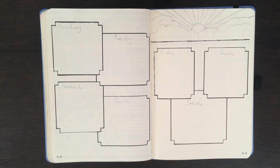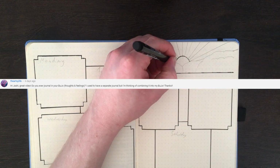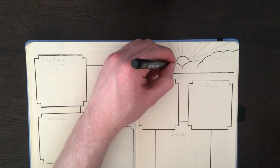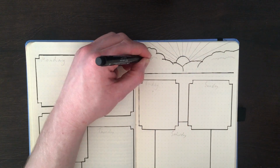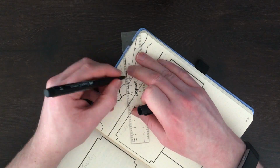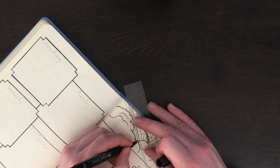Alrighty, take it away. Okay. The Artsy Life asked, do you ever journal in your bujo? Thoughts and feelings? Personally, I don't do a lot of this in my journal, or at least I don't do it very often. The most I'll usually do this is as part of my gratitude logs, but I do like to sometimes put down some brief thoughts on my weekly spreads as well.